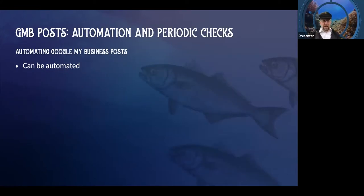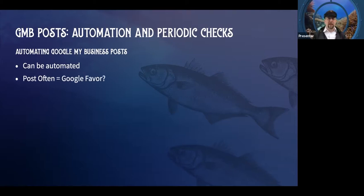Your GMB posts can be automated to other social media platforms. Google also seems to be looking favorably on businesses that are posting often, but it's always worth testing and measuring with your business. Now, I will tell you, if you are using HubSpot right now, you cannot automate a post from HubSpot to GMB.